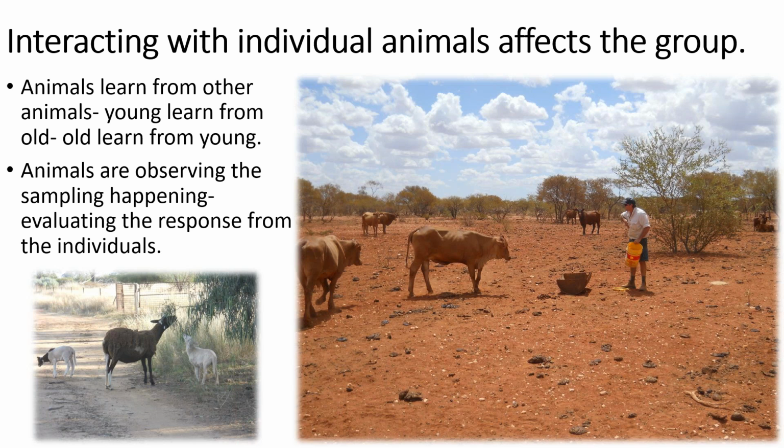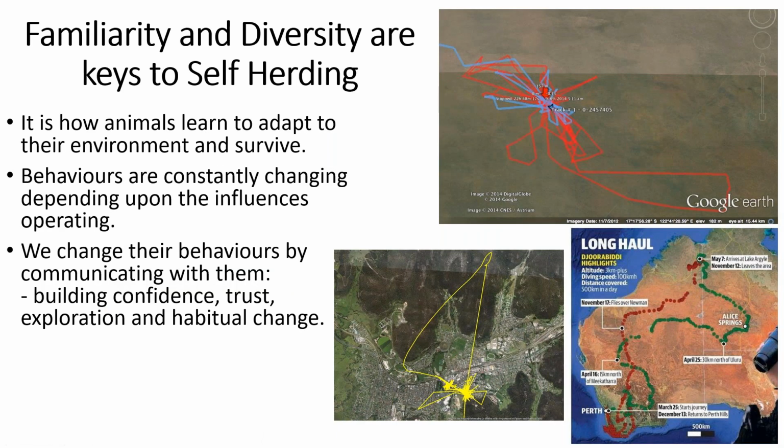And so as they learn at mother's side when they're young, so they can learn by your interventions in very low-cost ways. And what's driving this right at a bodily or a cellular level is familiarity and diversity. So those dual drivers of behaviour are all the time with us as well as with our animals.